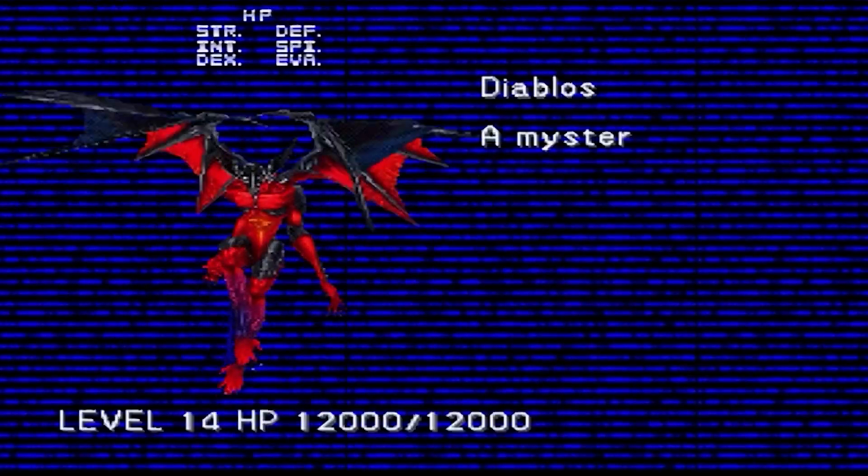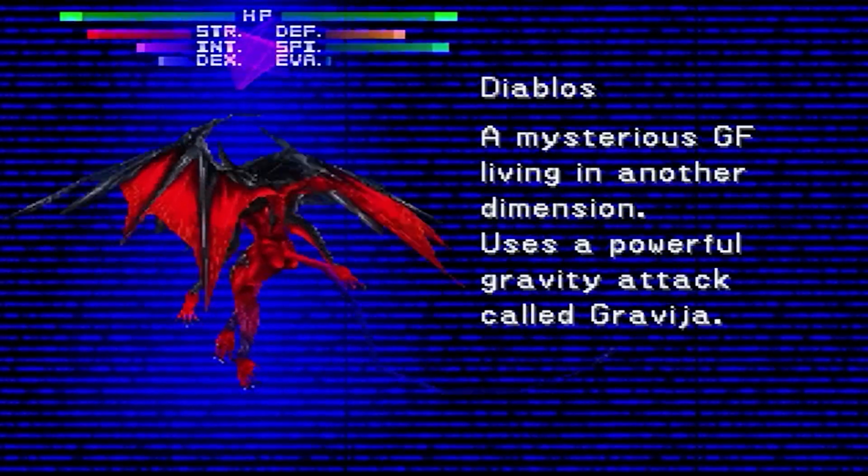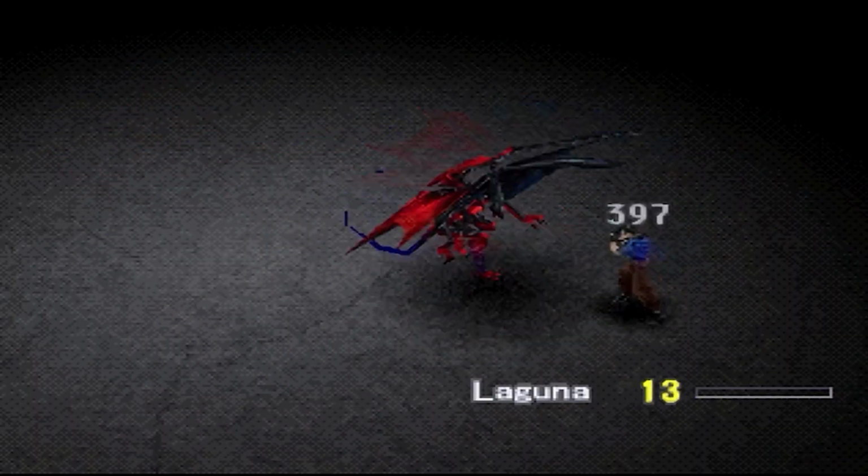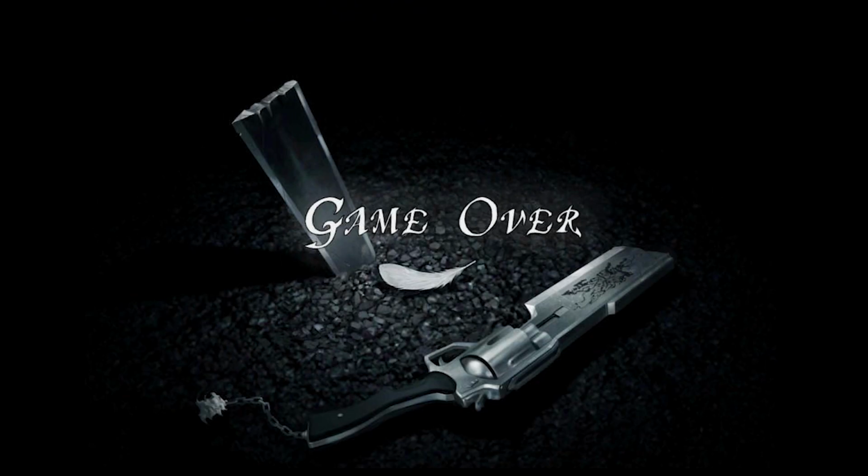So I think Diablos at that level has 12,000 HP. But you can get your magic up high enough to be able to cast Demi on him, but then he just charges and kills you. So, good luck, Jack. You're gonna need it.